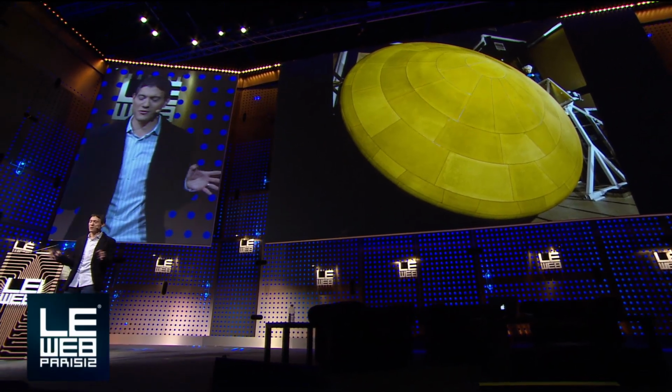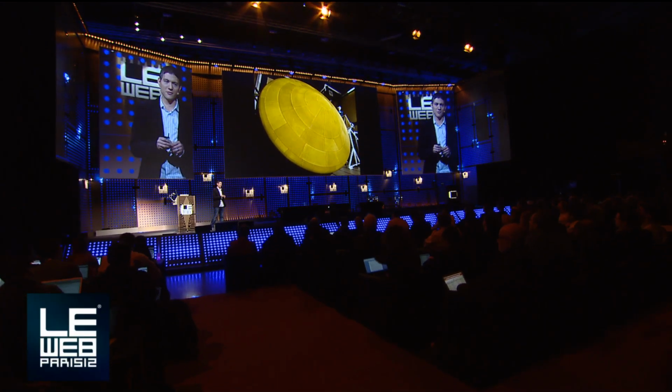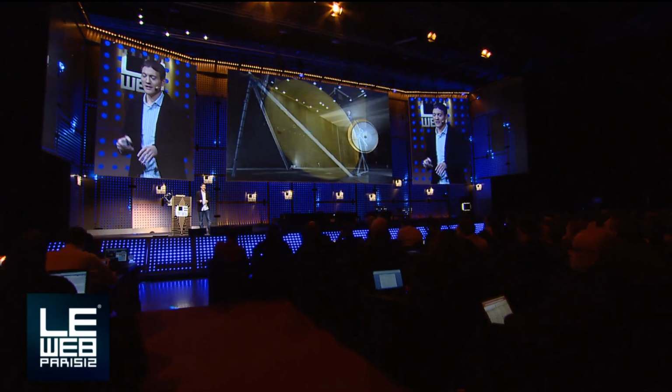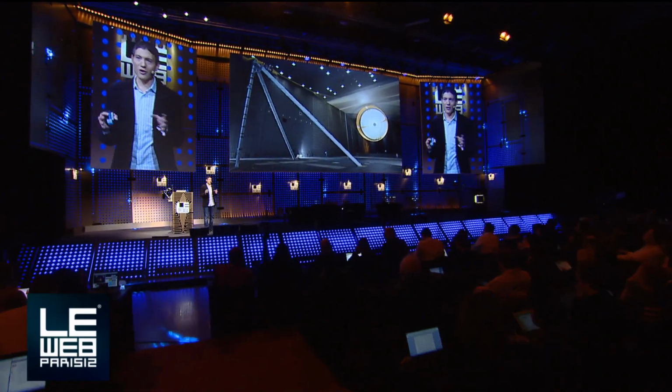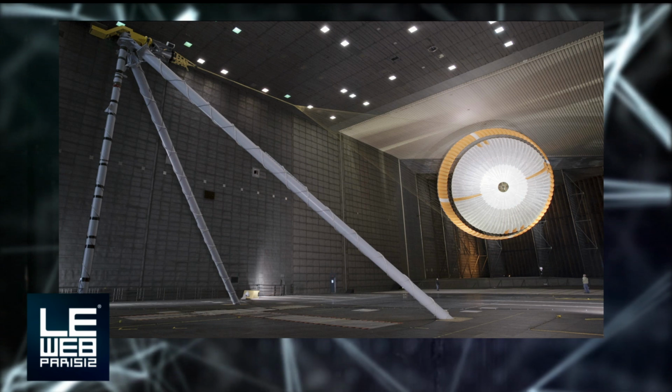It's 4.5 meters wide. You can see the technician up at the top there looking, and it's out of an entirely new material, a material that we've never sent to another planet before. So we had to build the largest aeroshell and the largest heat shield, and then on the top of the aeroshell, we had to attach the largest parachute that we've ever built. This is the largest disc gap band parachute that's ever been built.